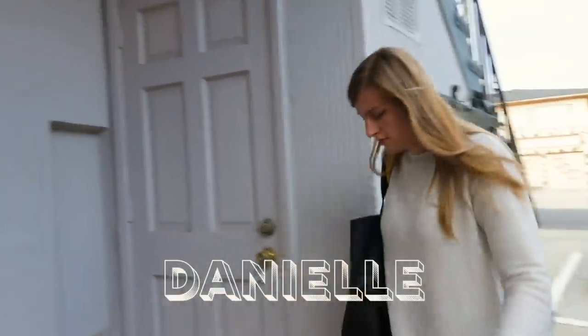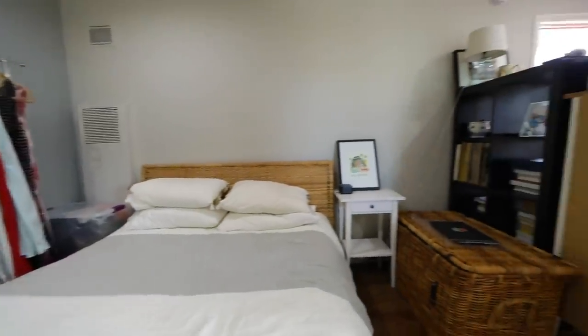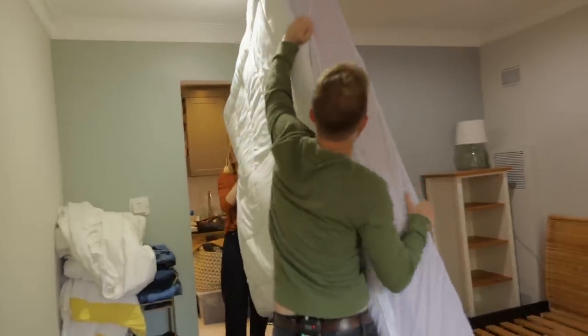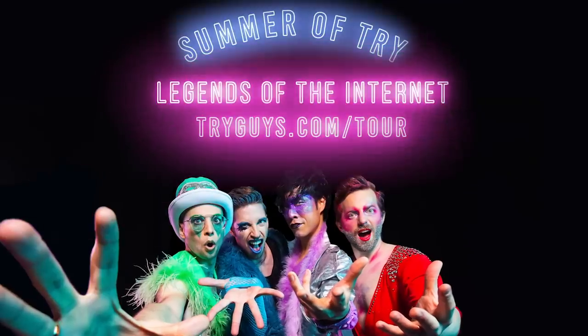Ariel's sister Danielle just moved to Los Angeles and she is living in a studio apartment. It's very small. When I eat, I sit on the floor. I mean, it'd be nice if I could show off my place. We are going to give her a surprise makeover. We are secretly here. She does know we're here, but we're gonna do whatever we want.